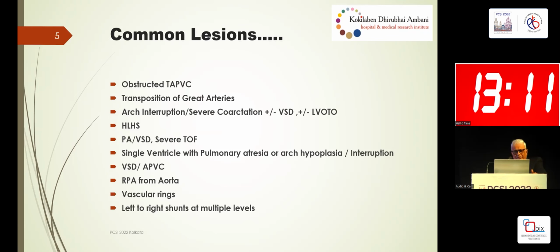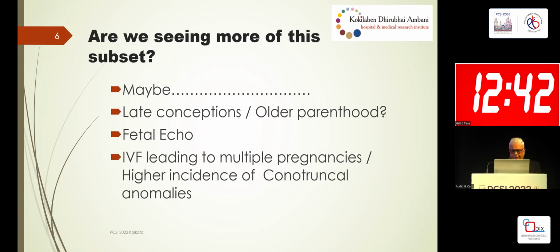Some of the common lesions which all of us encounter in these low birth weight babies are obstructive TAPVC. At least in my experience, that has been the commonest. Transposition of great arteries, conotruncal anomalies, arch interruptions, HLHS, and tetralogy with pulmonary atresia. All of them are pretty severe and complicated lesions, and a few of them may be hemitruncus, vascular rings, etc.